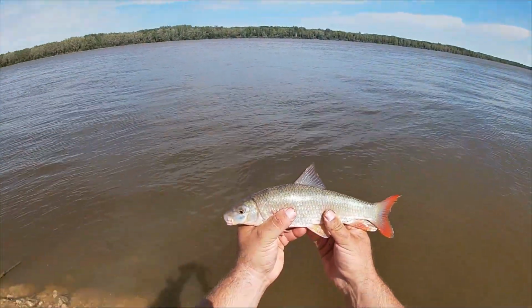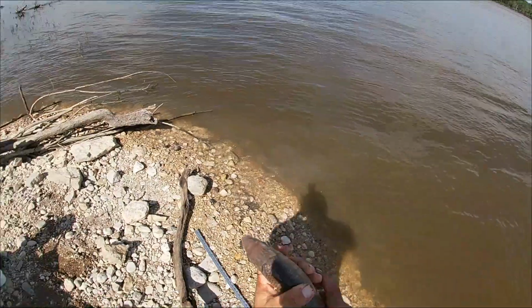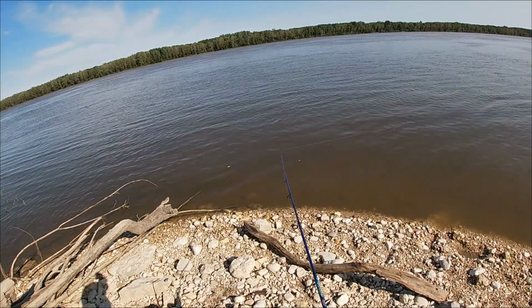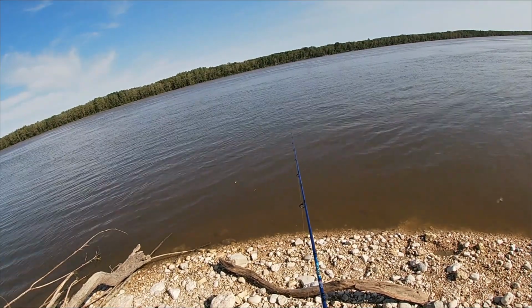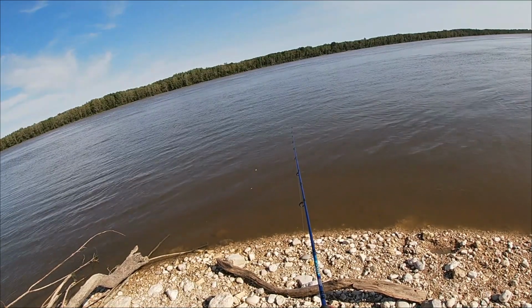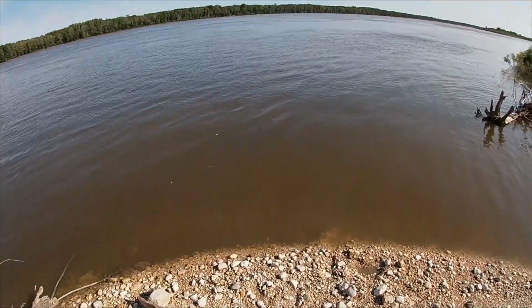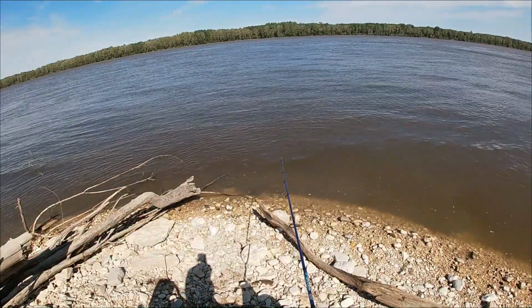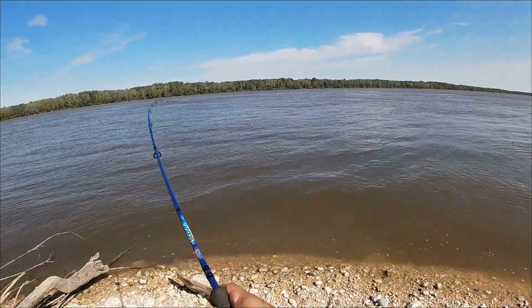Sorry. Here's a shorthead redhorse. Look at the beautiful red fins on that guy. Get him back quick. Missed that one. Not this time.